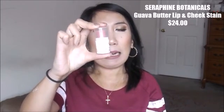And the next lip product that I have to share with you guys is actually a lip and cheek stain, but I normally use this for my lips, and this is the Serum Botanicals Guava Butter Lip and Cheek Stain, and it is what I have on my lips right now, topped with another product that I will share with you guys.